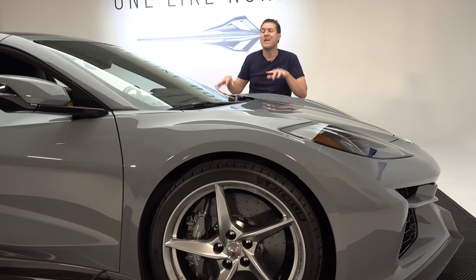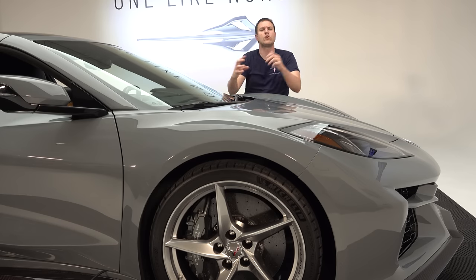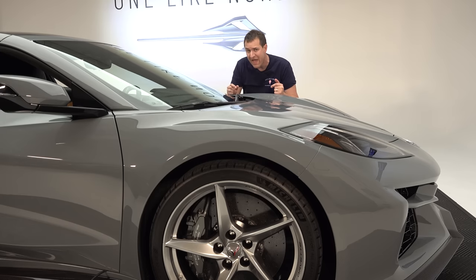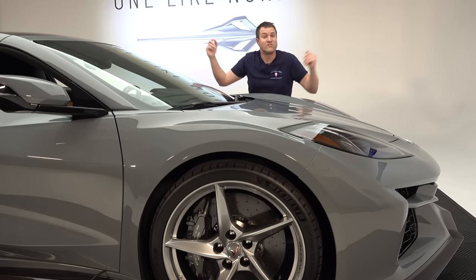If you still want the performance, but something a little softer, this is the car for that. And indeed, the suspension in the E-Ray has been specifically tuned to make it more comfortable, a little softer, a little calmer. Chevy tells me the suspension in this car is a lot closer to the C8 with the Z51 package than it is to a Z06 with its stiff springs for maximizing track performance. This is the luxury Z06.